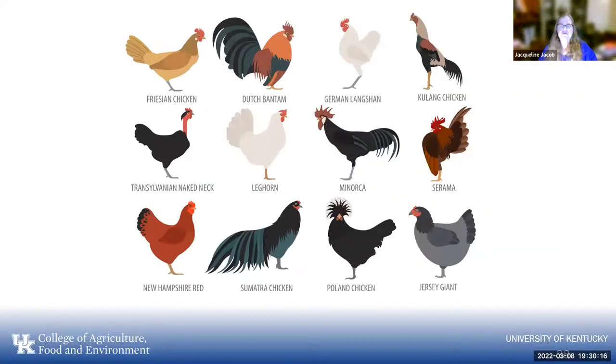And eventually, when they stopped raising them for fighting cocks, when it didn't become good politically anymore, they started doing it as showbirds. And there are many different traits that are now seen in a wide variety of chicken types: shank color, earlobe color, comb types, tail length, crests on the head. All those different things were mutations or came from somewhere.